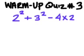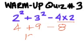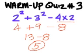Number 3. So square the 2 to get 4, square the 3 to get 9, and then 4 times 2 is 8. 4 plus 9 is 13. Subtract 8 to get an answer of 5.